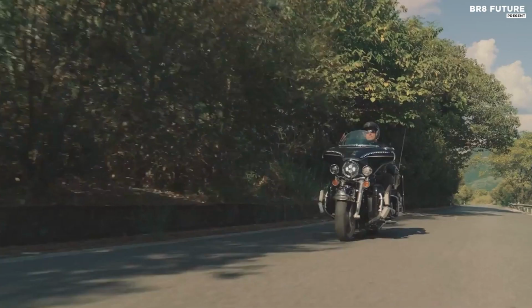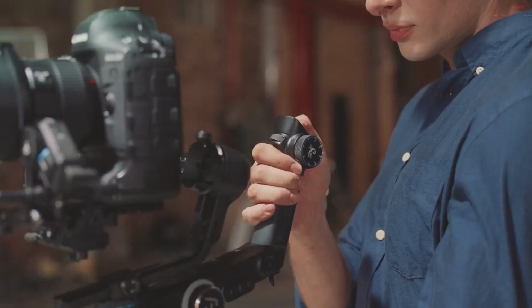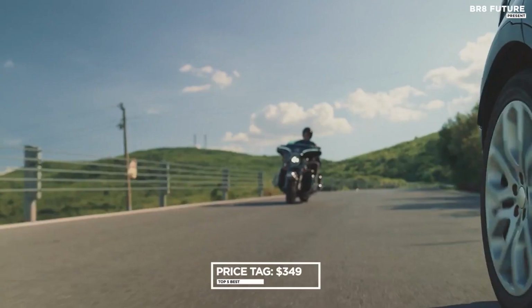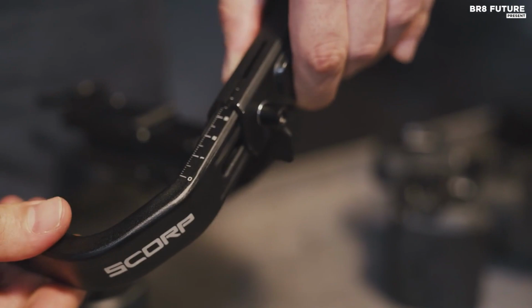For those looking to take their stabilizing capabilities even further, the Scorp Pro also features a built-in OLED screen, which displays important information such as battery life and camera settings. Priced at $349, the FeiyuTech Scorp Pro Stabilizer is a great investment for any videographer or photographer looking to take their stabilizing capabilities to the next level.